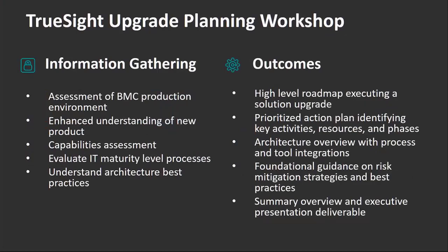So we actually have an offering called the TrueSight Upgrade Planning Workshop, where we go in for typically a week, gather the information, assess the environment, and understand. We also go over with you what's new in the product and what's changed, so that your staff understands what it is we're doing and what it is we're trying to go to.